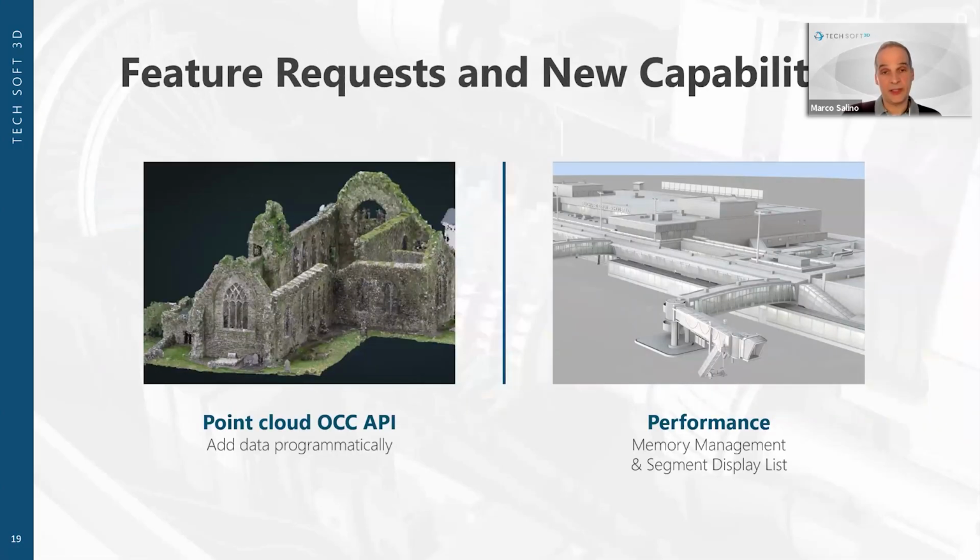We also try to satisfy as many feature requests as we can, both introducing new capabilities and enhancing existing ones. One example is the introduction of an API to insert point cloud data into the Visualize out-of-core database. Previously, this was already possible, but it relied on a Windows executable. So last year, we enabled programmatically adding this data to the out-of-core database. This means that the process is now more streamlined and will also allow us to make it available for other platforms such as Linux and Mac, as you don't have to use a Windows executable.